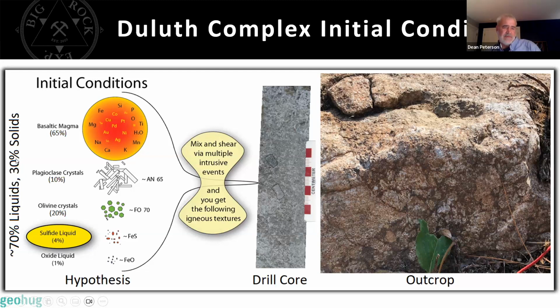It's maybe 30% solids, probably not that much, but whatever, you can just make a call, right? It's basaltic magma with this array of elements in it. There's plagioclase phenocryst in there, and there's olivine phenocryst in there. There's liquid sulfide in there, and there's actually liquid oxide in there too. You take all these, mix them via shear and multiple events, and you get rocks like this.